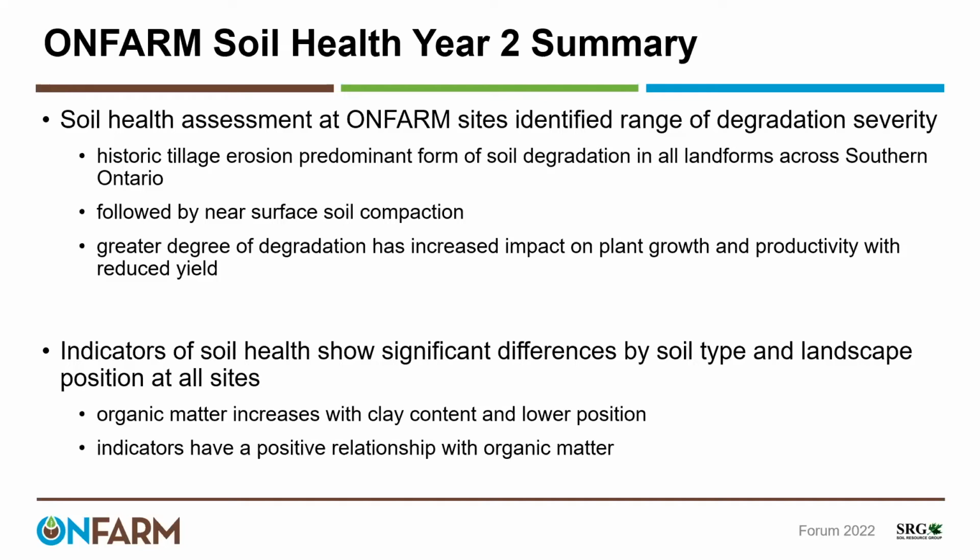The indicators of soil health show significant differences by soil type and landscape position at all sites. With organic matter, there are increases with clay content and at lower positions, and indicators are moving for the most part positively with the different changes in organic matter. Next slide.